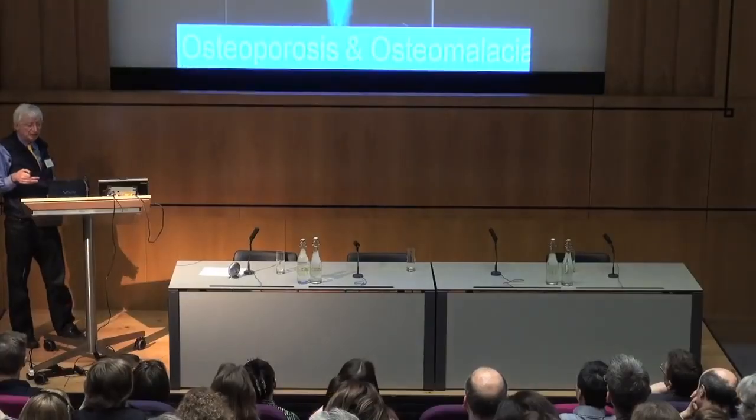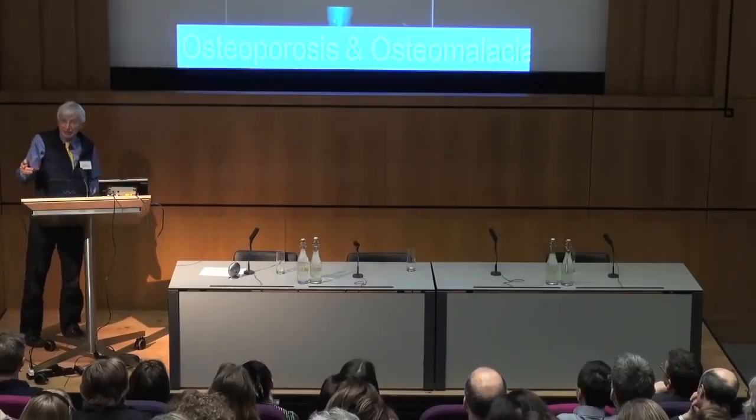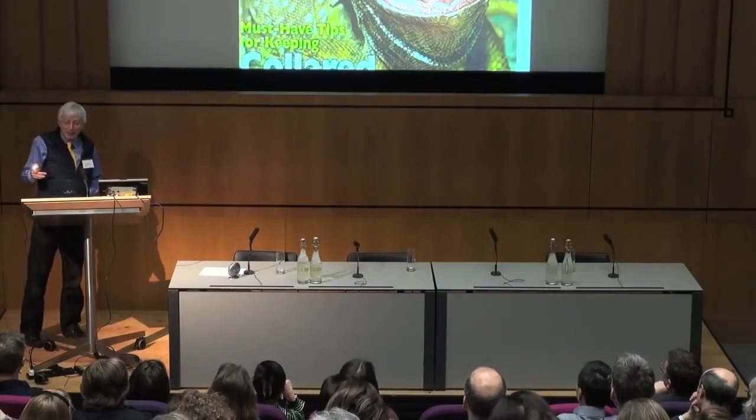They're given a steady diet of lettuce. They have no calcium or vitamin D. They wind up with osteoporosis and osteomalacia. And they wind up fracturing their rib cages, their long bones. They fall off their perches, and they die. Well, my 9-year-old daughter went to see Jurassic Park with me, and she wanted a pet iguana.